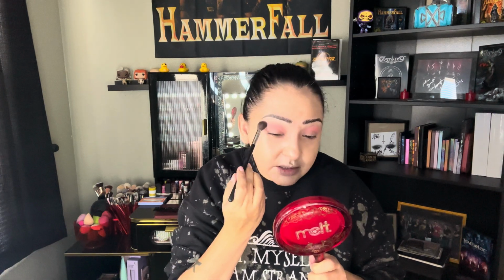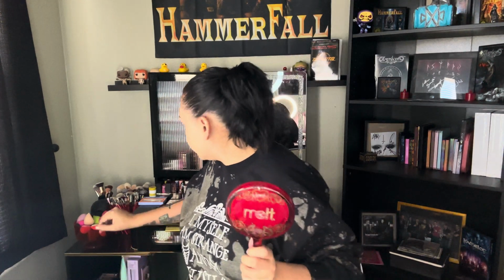And already I can tell this is really pigmented, because honestly the Ninja Turtles one was pigmented, the purples were lackluster, the blue was lackluster. There were a lot of shades in there that were kind of like, ooh, that's pretty bad. But this is a nice way to start. Switching brushes. I really should have laid out my brushes before I started doing this.